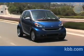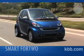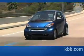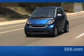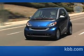More and more Americans are learning to appreciate small cars for their fuel-efficient, easy-to-park natures. Taking that formula and amplifying it is the Smart ForTwo, a sub-compact that has been sold in Europe for years but is set to push the boundaries of America's small car appreciation.